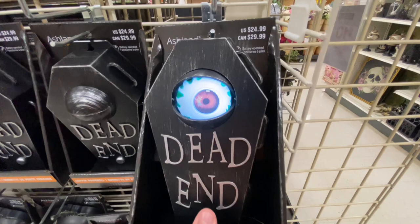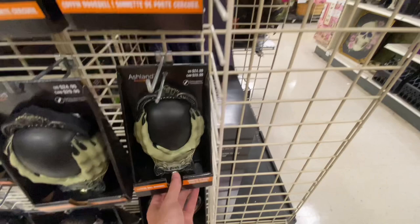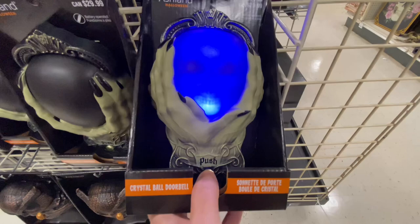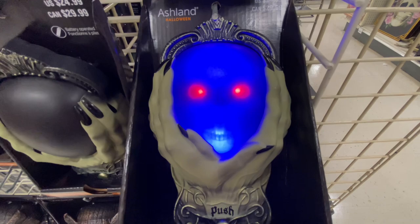That's a good eyeball. Let's see what this one does. Ooh. That is actually dope. Let's do that again. There's a skull in there. And then this one looks really different. This is an owl.